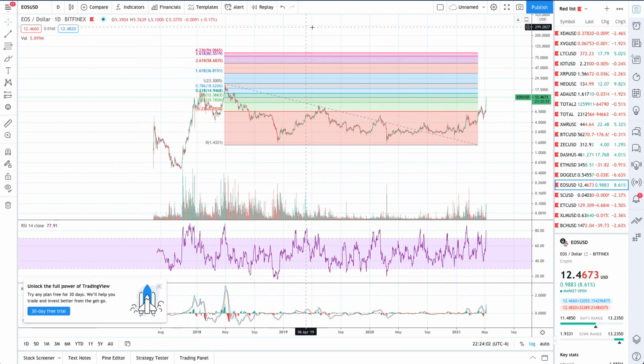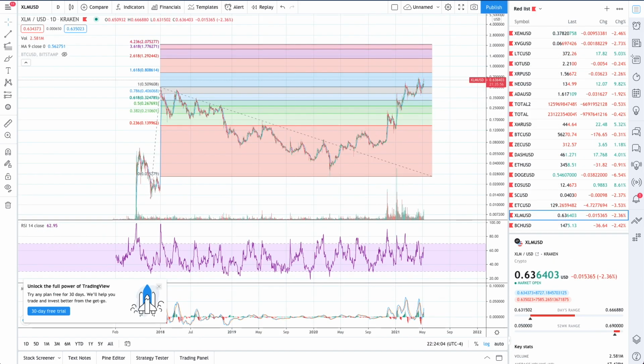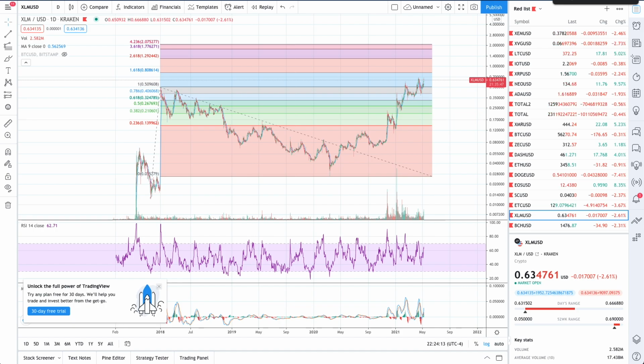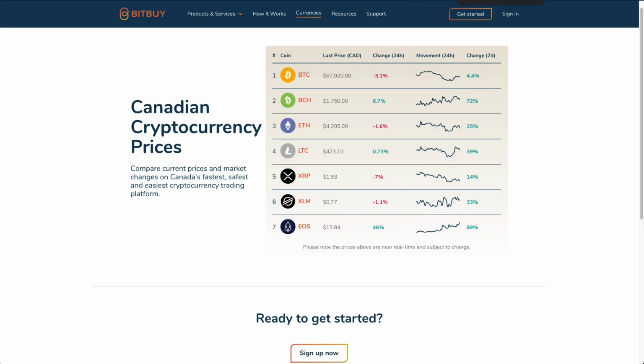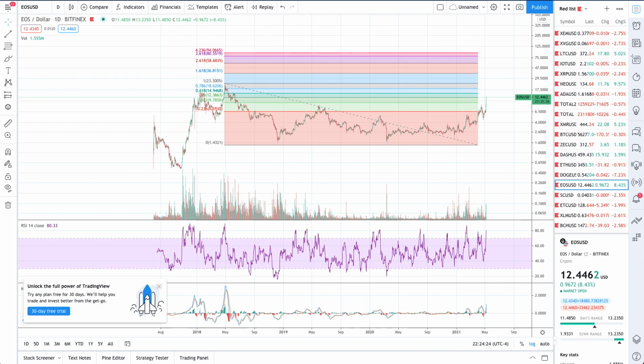Coins like EOS, XRP, as well as XLM, these have a fairly large market cap, I guess in the couple of billions of dollars, not like a couple million. And these coins are traded on major exchanges. At least in Canada, they're traded on CoinSquare as well as BitBuy. And they're also traded on Coinbase, Binance, and other major exchanges in the USA.